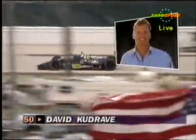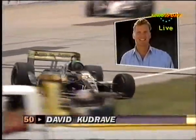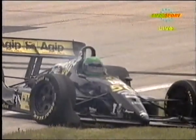Now, this could be our first, or second rather, yellow of the race, unless he gets back into the pits before he can get back. I think the yellow flag has in fact come out. Dave Kudrave there, yep, indeed, he's not back into the pits, so he's pulled off. Dave Kudrave is out of the race. The yellow flags are out.